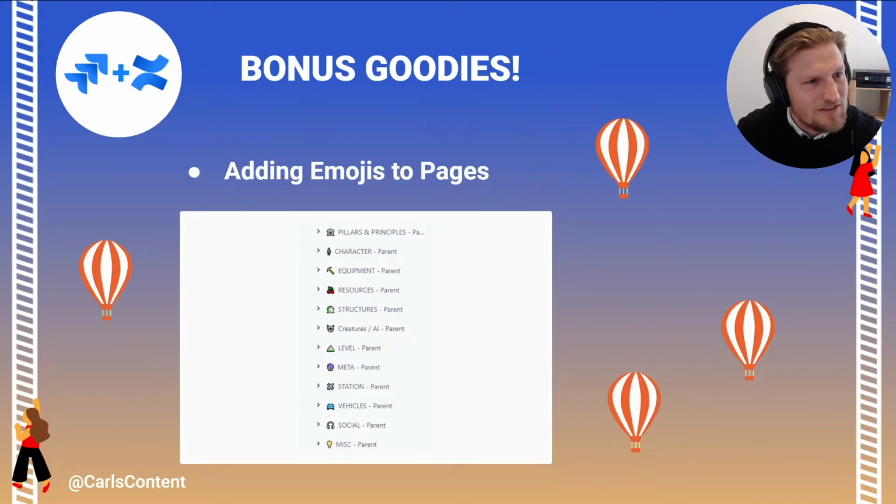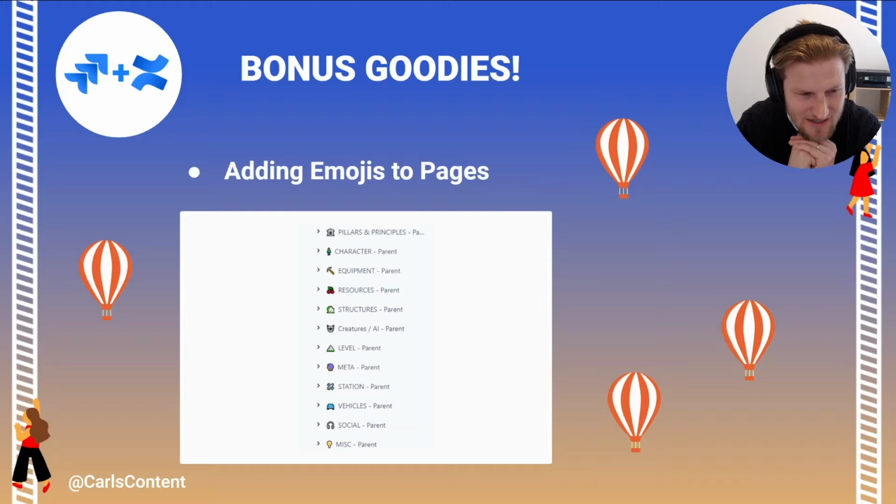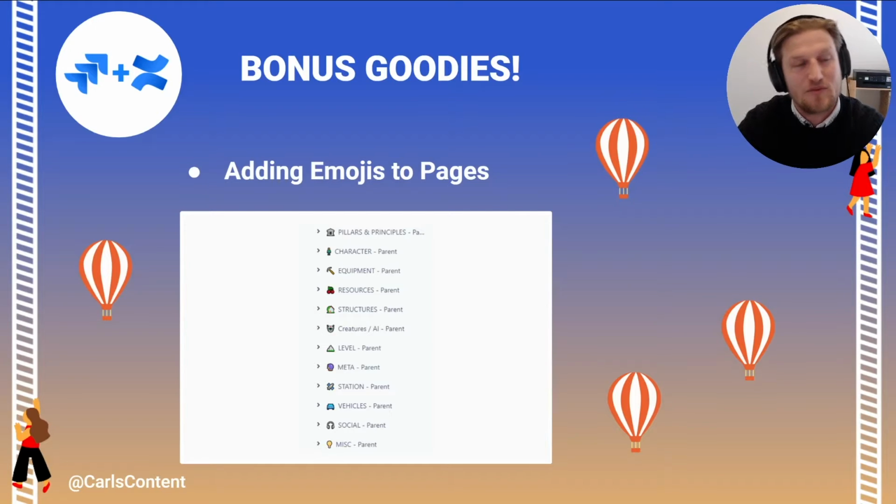So yeah, those are my favorite tips. But I have a bunch of bonus goodies that I think are worth talking about, just things that we've explored, or that I've explored over the last year working at Rocketworks and using Confluence and Jira on a daily basis. You find different ways that you personalize your projects and things like that.